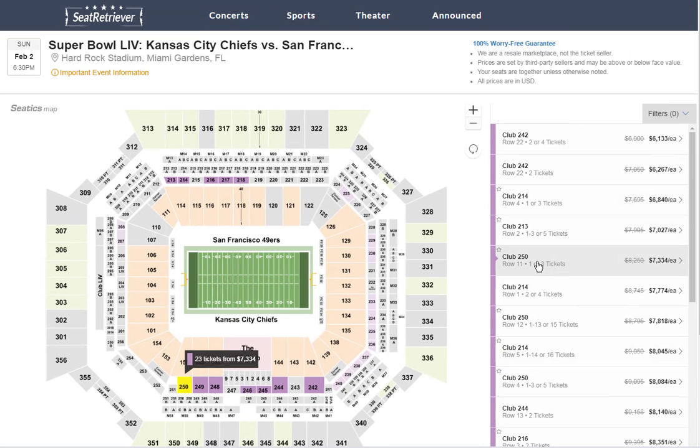We looked at row 11 yesterday, again, in our comparison video, and prices have actually risen since yesterday. They've gone up a couple $100 since yesterday. So things are moving in the north side of price and not great for the spectator. So again, you're going to have to make a decision on whether you want to go to this game or not at this point, and you're going to have to pay a heavy price.